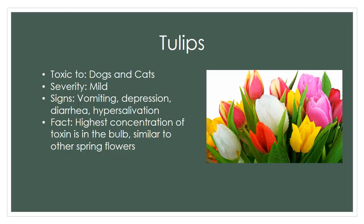We chose tulips because they're another popular one for springtime. The highest toxicity is actually in the bulb, similar to other spring flowers, and it causes mild signs as in vomiting, depression, diarrhea, and hypersalivation.